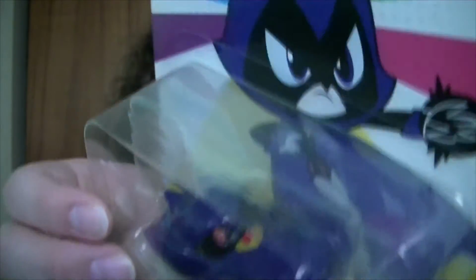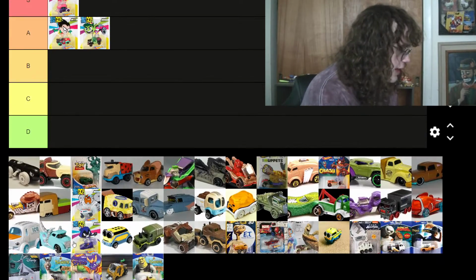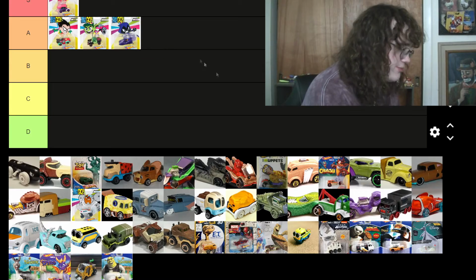Raven. Honestly, it's a really sleek design. It's not especially silly. It's just a really nice design, and I just love how it looks. I love it. Raven also goes in A tier. It doesn't feel right to not give her that because I do think she looks cool.